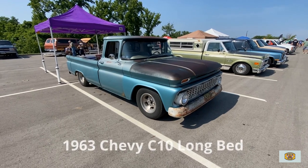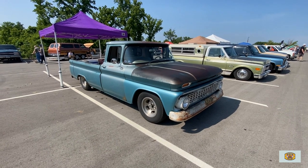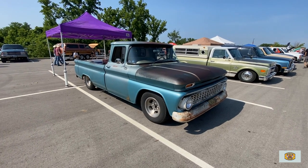Hey, it's Tom Gallagher, and we're at the C10 Shindig in Independence, Missouri. We're with Chris, looking at his 1963 Chevy C10 Long Bed. Thanks again, Chris, for letting us shoot.